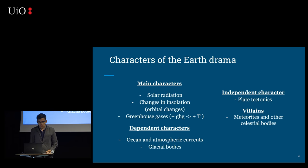Well, I'm going to tell you a short story about the main points during the life of the Arctic. And in this drama, the main characters are the solar radiation, the change in insolation, and the greenhouse gases. We also have characters that are dependent on these main characters, which are the ocean and atmospheric currents and the glacial bodies. We also have independent characters, such as the plate tectonics, and we also have villains. One of them are the meteorites and other celestial bodies.